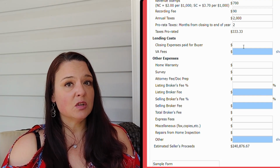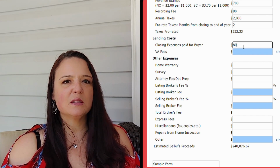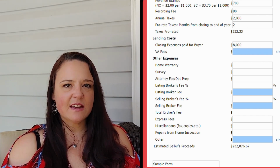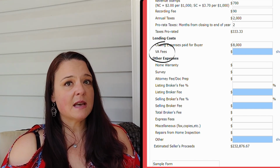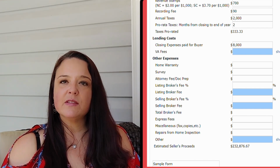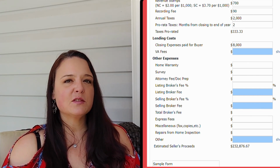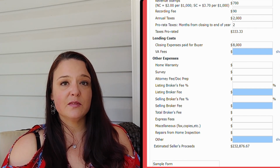When you get an offer and they are not asking for closing cost, but you have allotted some fees in here, you have some money that's earmarked. It could go to cover something else that the buyer may ask for. Best case scenario, this stays in your pocket. But for this example, we're going to plug in $8,000. The next row is VA fees. I've never, in the time that I've been in the business, had a seller pay VA funding fees. Usually those are taken care of by the lender. And for this example, we're going to leave this field blank.